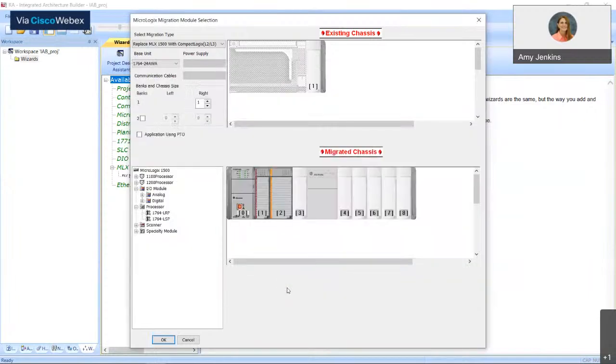Going to click OK. Now, if that processor was not the one I wanted, I could have gone in here and changed the catalog number, and it would have given me the pop-up to choose the CompactLogix processor that I wanted.